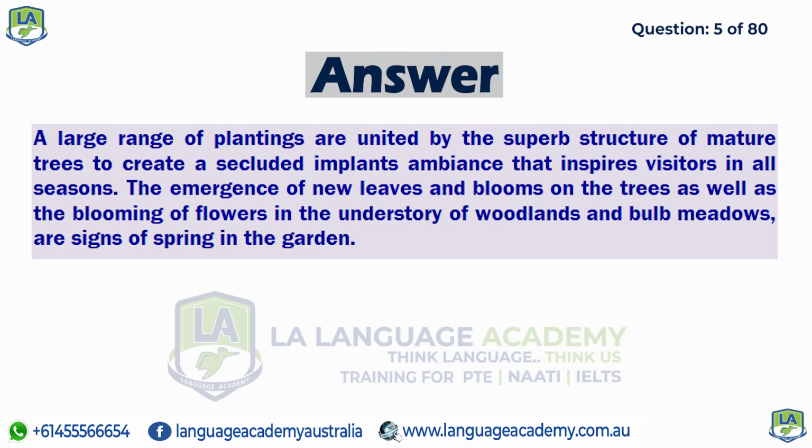A large range of plantings are united by the superb structure of mature trees to create a secluded implants ambiance that inspires visitors in all seasons. The emergence of new leaves and blooms on the trees, as well as the blooming of flowers in the understory of woodlands and bulb meadows, are signs of spring in the garden.